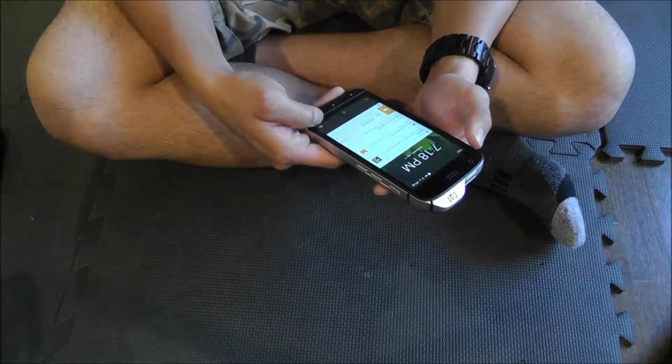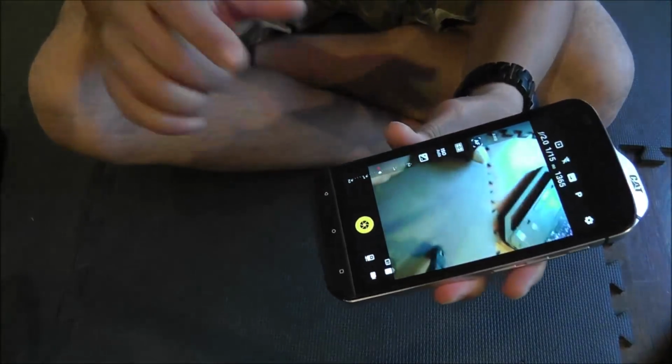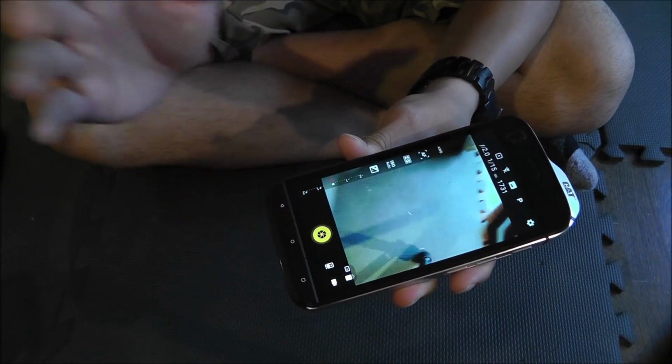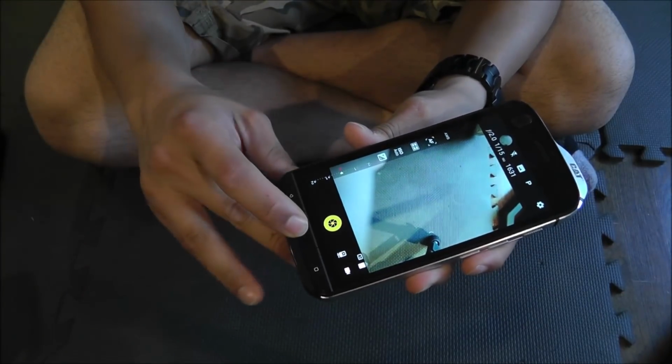Another issue that I have with the camera is the slow shutter speed. And you'll see here, I'm even using an improved camera app, but I'll also compare it to the factory app. And you'll see here, it takes an incredibly long time for the shutter to close.